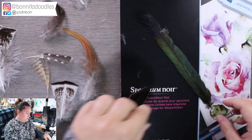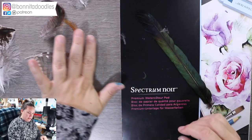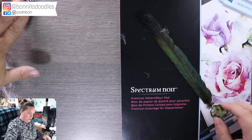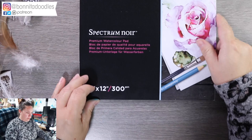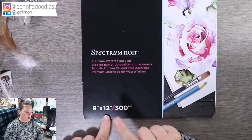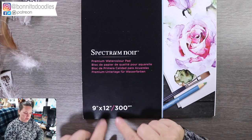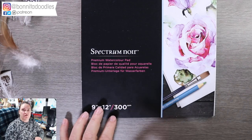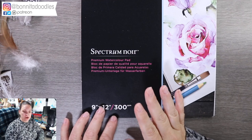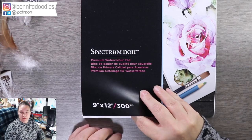So let's put them to one side and I'll get some paper out, and we'll start with some more of the basic shapes. So again, we're using one of my favorite watercolor papers, which is the Spectrum Noir watercolor paper. It's the premium watercolor pad, 300 GSM. Those of you that watch me all the time know that I use it all the time. It's 9x12, which I keep forgetting whenever I do my sample, so I go and put it in an A4 envelope and then I remember it doesn't fit, so I have to keep remembering that.